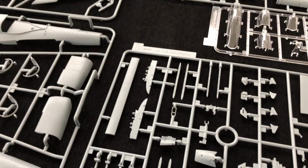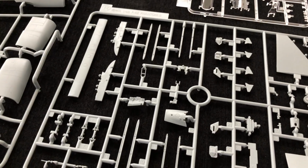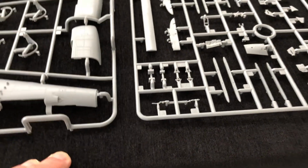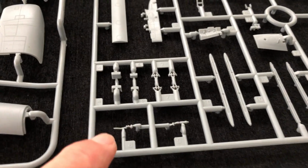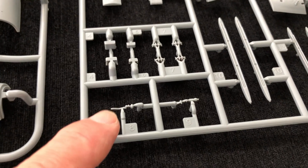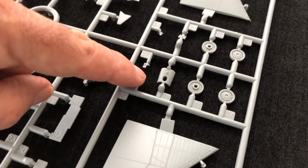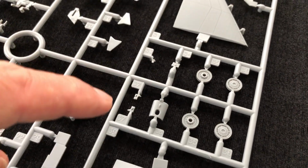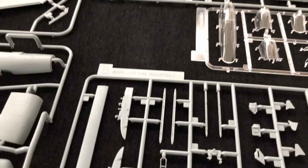Just oozes quality across the board, really, and detail. The recessed panel lines are just sublime, really, really perfect for the scale. Right the way down to tiny little things here. I mean, just check out these tiny little control columns, absolutely stunningly delicate. Around here, we've got the wheel hubs too, which look absolutely terrific. Just really, really pin sharp detail, not a spot of flash anywhere.